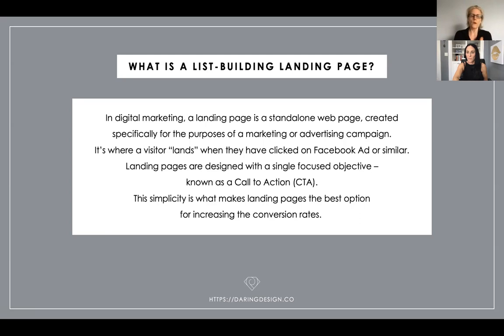So when you have an advert or a banner or somewhere where you promote that landing page, those people come and land on that page. That's why it's called a landing page. And they're designed with just one focus in mind, which is a call to action. It can be getting their email. It can be a purchase. It can be a social media share. All those actions that you want your audience to take with that page is called a call to action. And those pages are generally simple and devoid of any distractions.